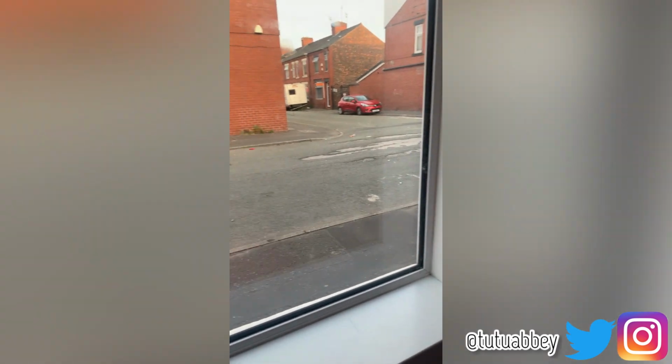Just going to show you what my view looks like. So yeah, this is what my view looks like. And this curtain is actually, oh my god, if you close it, the place becomes hot. So it's just nice, it helps to regulate heat. So basically that's all there is about my room.